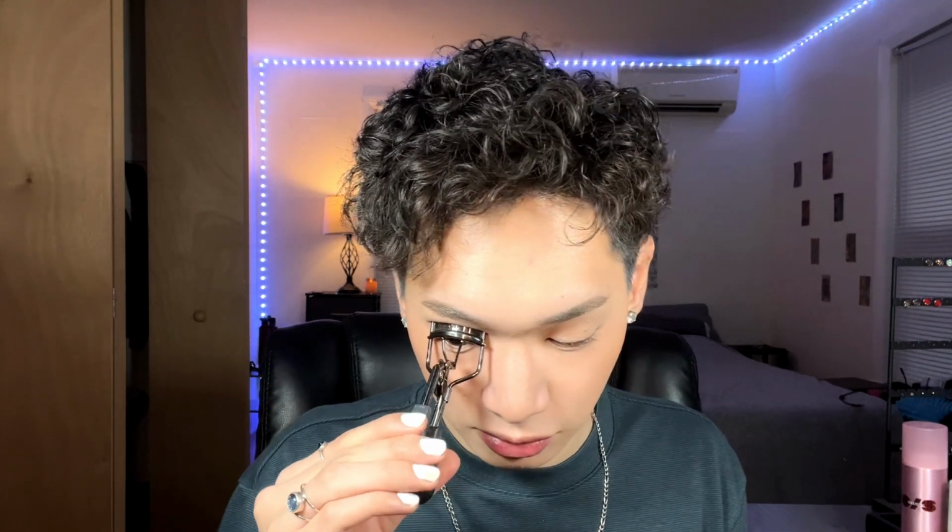A little tip from me to you: if you want your eyelashes to stay curled a little bit longer, take your hair dryer and blow warm air onto your lash curler, and that tends to elongate the length of time that your lashes will stay curled. Just be wary when you're doing that, because if it gets too hot or you do it too often, you can definitely damage your lashes.